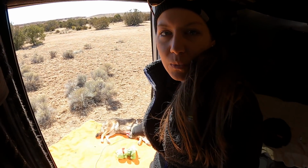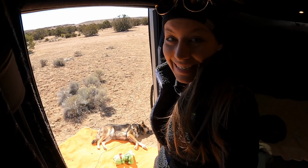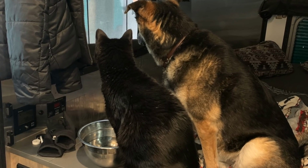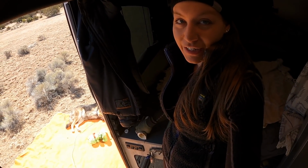Jasper wasn't around for the intro, and now you can see why. It's a really hard life. He's currently basking in the sun. On top of here, I usually have Jasper Napoleon's water bowl, but that is outside with Jasper right now. I keep his bone up here, so it's one of the things he does to entertain himself in the RV.